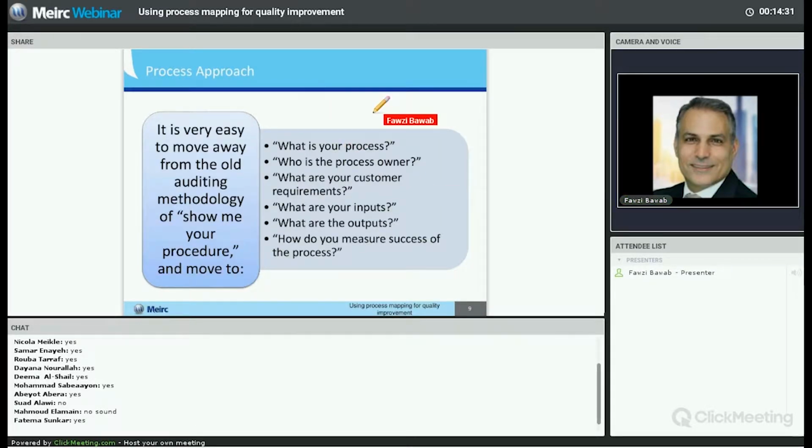ISO process approach: we basically tell the organization, are you using the process approach? What does that mean? It basically asks, have you identified your processes? Have you identified the linkages to support processes? Who is the process owner? And what are the customer requirements that you're using to transform your inputs to outputs? Indeed, what are your inputs, whether a form, a raw material, or information, and what are the outputs that will satisfy your customers? And maybe the most important question here is, how do you measure success?